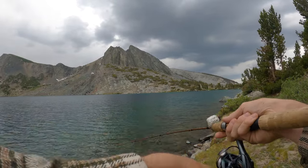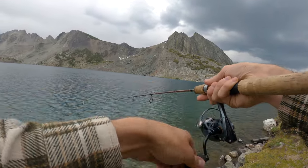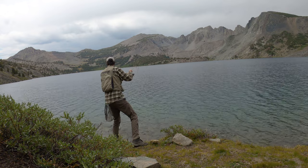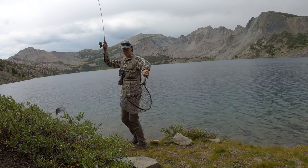There we go. Yes, guys, come on. Oh, what do we got? This feels like another brookie. They tend to feel like just a chunky weight at the end. Yep, it's another brookie. It's another brook trout.